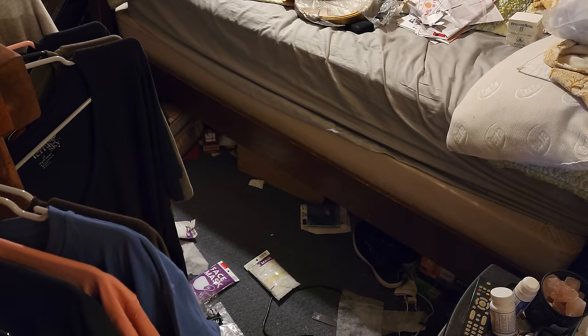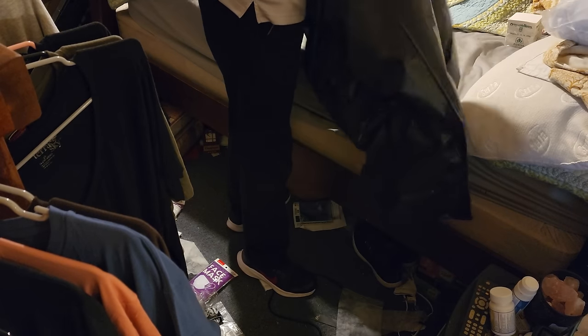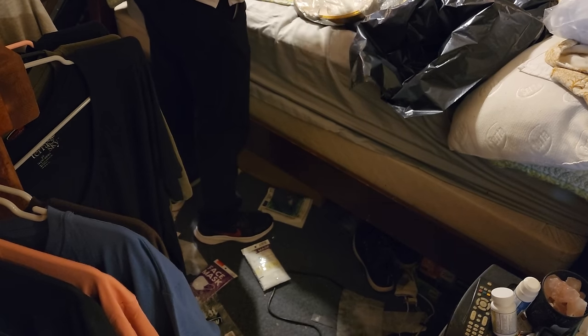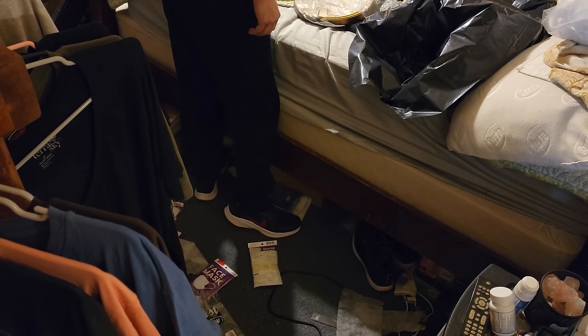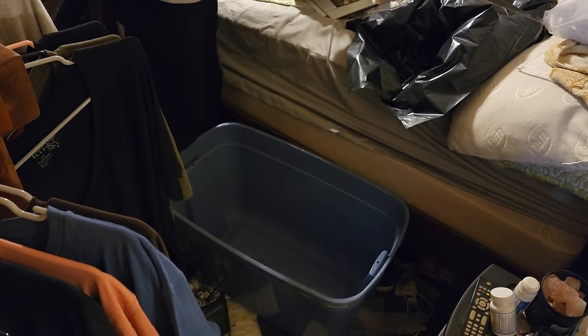But I didn't find rodent droppings in here, no mice or anything. I didn't find bugs, no bed bugs, no roaches. Those were all confined to the kitchen and the living room, mainly the kitchen. But this room was strangely devoid of all of that.